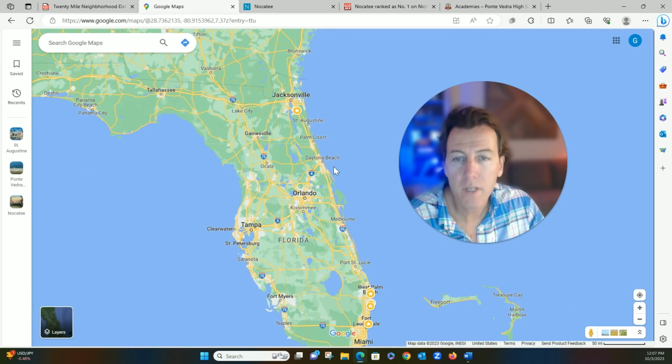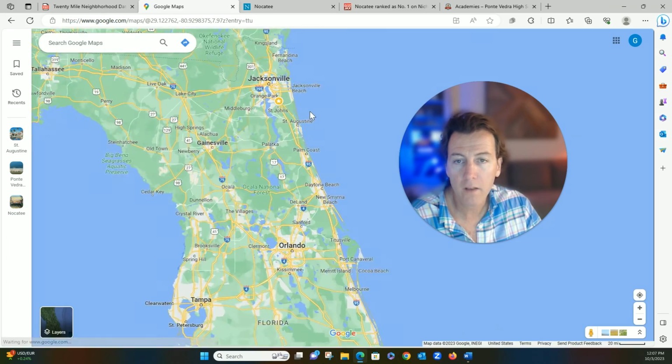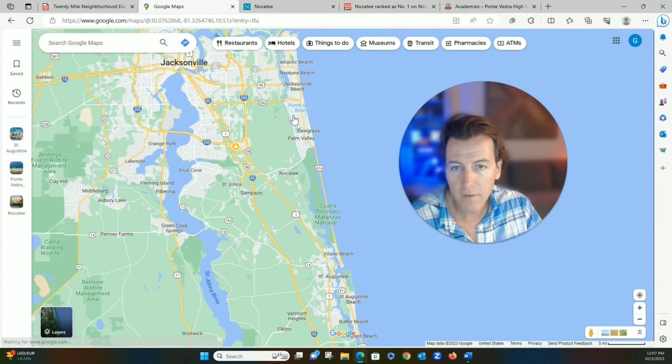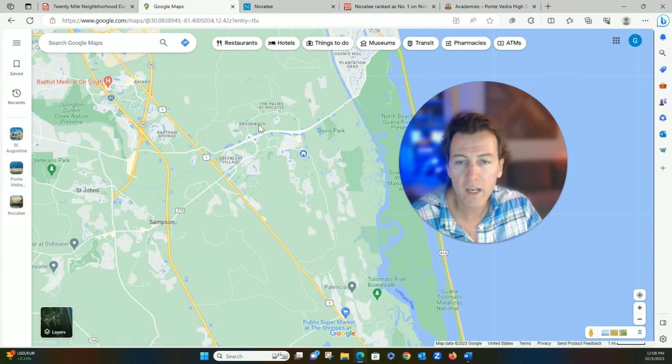Okay, welcome to my computer, and here we are. I'm just showing you that Nocatee is in Ponte Vedra in the northeast section of Florida, a suburb of Jacksonville. So let's zone in here a little bit. If you notice, it's in the southeast section of Jacksonville, south of Jax Beach, north of St. Augustine. So Nocatee is not its own city yet. It's still considered Ponte Vedra, not to be confused with Ponte Vedra Beach.